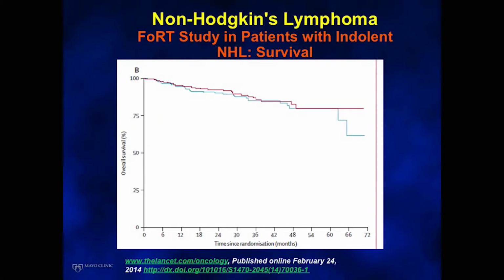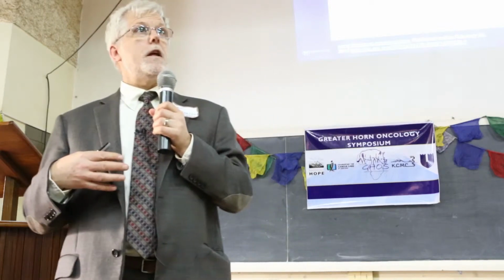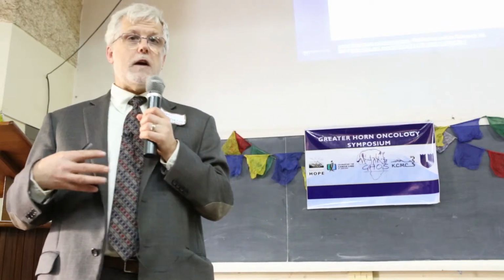And one of the reasons I'm comfortable doing that in selected patients is that this is the survival curve. So even though the lower dose arm resulted in inferior local control, it didn't make any difference whatsoever in survival. These should probably be ignored. This is based on about 2 or 3 patients, and the numbers really aren't very statistically meaningful out here. But on the statistically meaningful part of the curve, there was no suggestion that the lower dose arm was resulting in an inferior outcome in terms of survival.